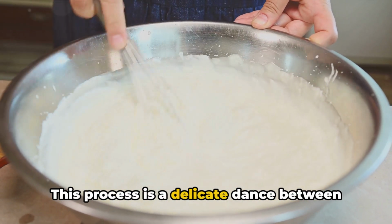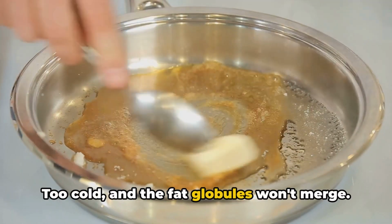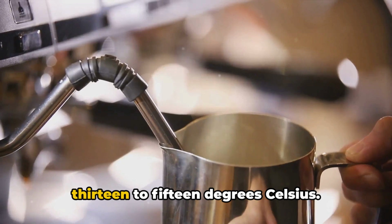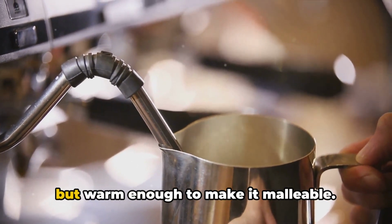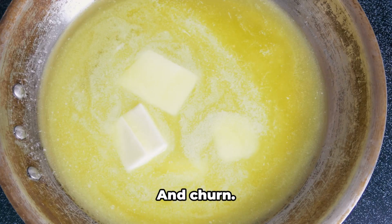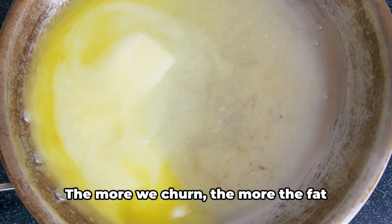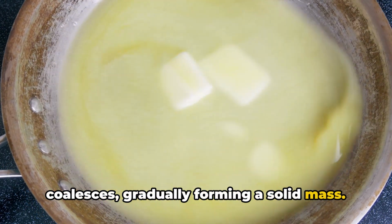This process is a delicate dance between temperature and time. Too cold, and the fat globules won't merge. Too warm, and the cream will turn into a greasy mess. Ideally, the cream should be around 13 to 15 degrees Celsius. That's cool enough to keep the fat solid, but warm enough to make it malleable. And then we churn, and churn, and churn. This agitation causes the fat globules to stick together and separate from the watery buttermilk. The more we churn, the more the fat coalesces, gradually forming a solid mass.